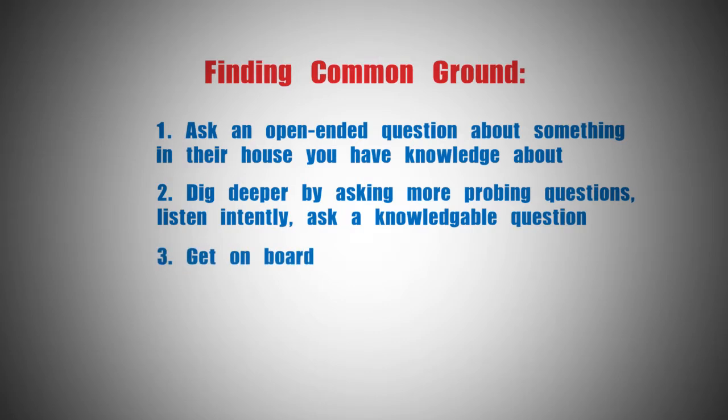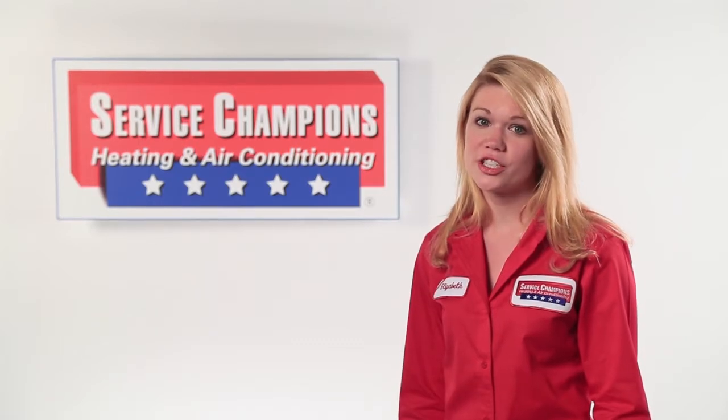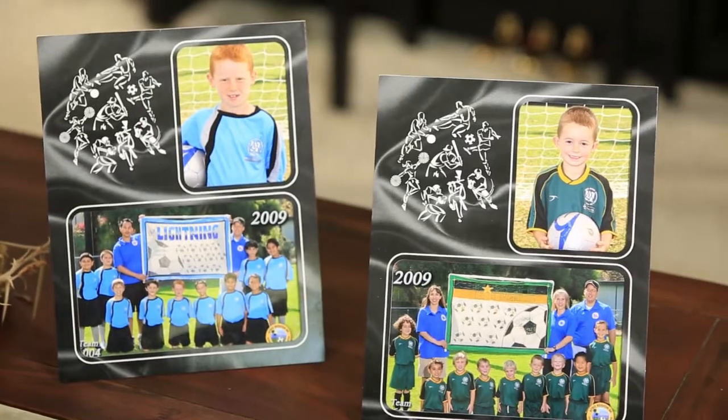Number 3, get on board with the client by letting them know you have the same interest. Number 4, take the focus off you and put it back on the client. Now, let's watch an example of a technician following these steps to find common ground.